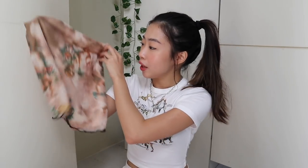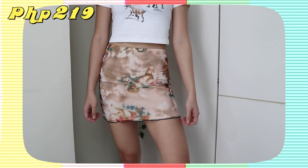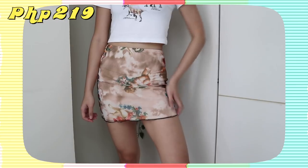So I'm just gonna show you guys the bottoms that I got. I got this brown skirt with this angel print on it. I feel like it looks really unique, and I love it so much because it fits just like a bandage skirt, so it's really flattering on.